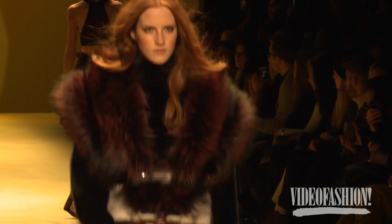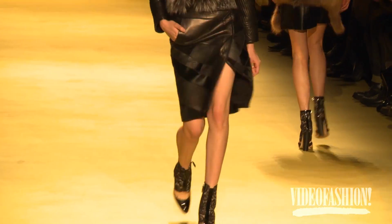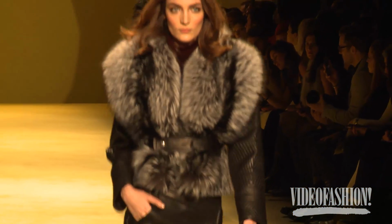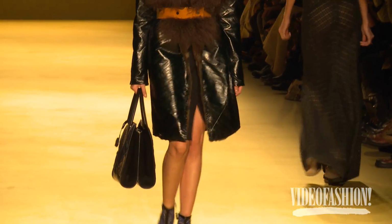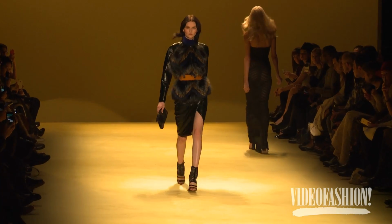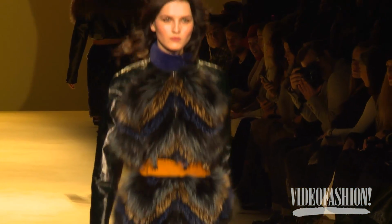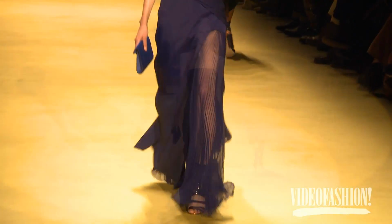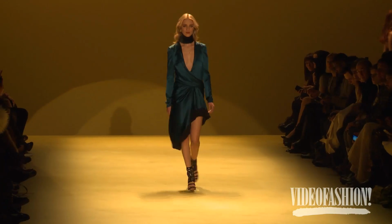Oh, it's amazing. It's just dreamy. I mean, the clothes, the hair, everything is beautiful. Some of the leather jackets were, I mean, the colors, the combinations of colors were phenomenal, and the shapes. And those dresses, the evening dresses, were just phenomenal. Oh, so sexy.